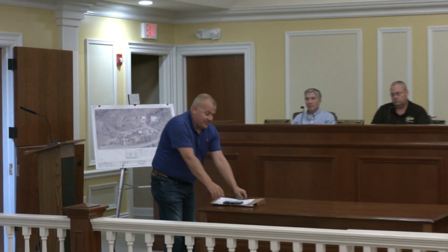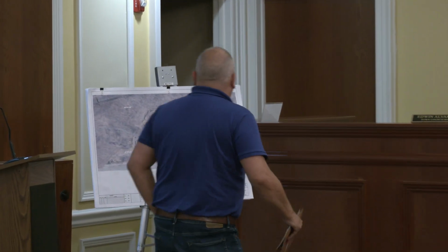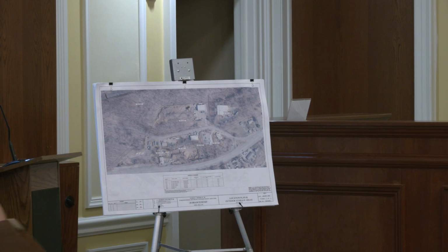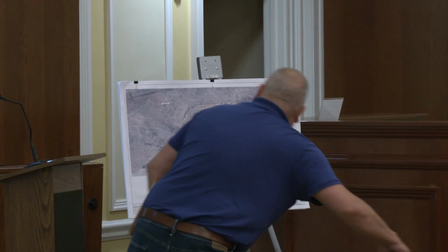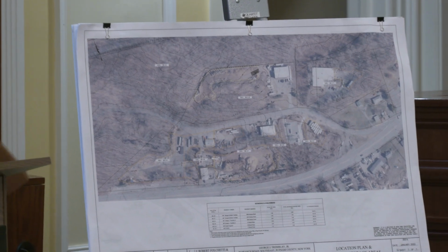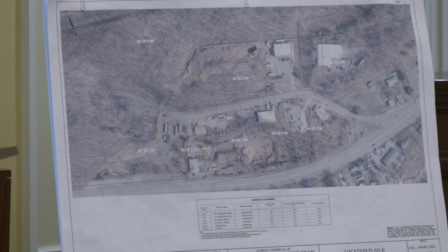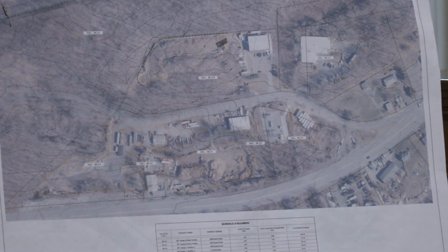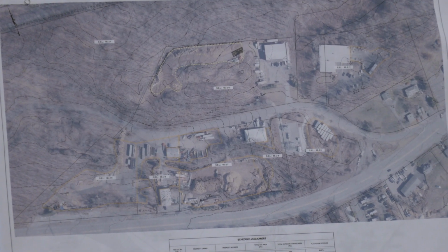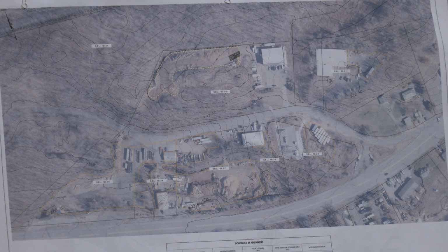Good evening, Supervisor and Board. My name is Todd Atkinson. I'm with Fulchetti and Associates. We're here representing 20 Branch Road. It's a property located before, if you're familiar with where the old Fore and Aft used to be, off Route 6. It's part of the site where Tremson actually has properties.